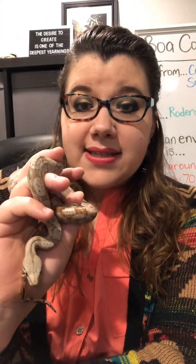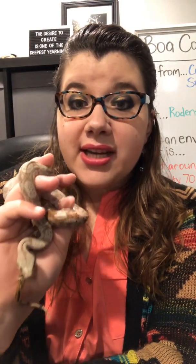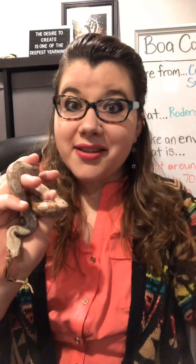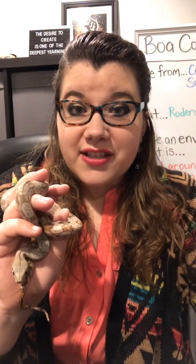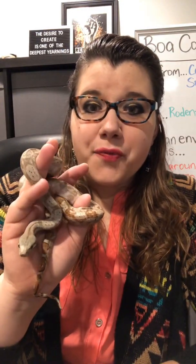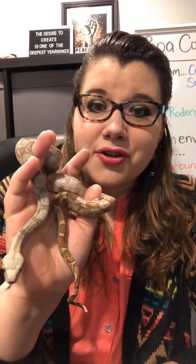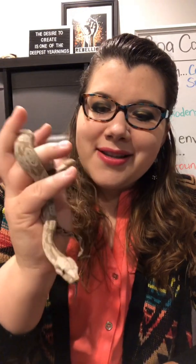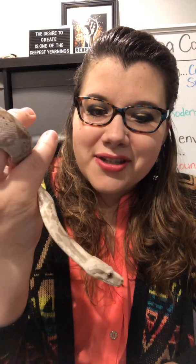So she has some vines in her enclosure and places to hide, and as she gets bigger, she'll get to be 6 feet long, so she'll need a lot bigger enclosure, and I'll definitely have branches and things for her to climb on as she gets bigger too. Right now she's still a little baby. She's almost a year old. She'll turn a year old in a month or two. So this is Moxie the Hog Island boa constrictor.